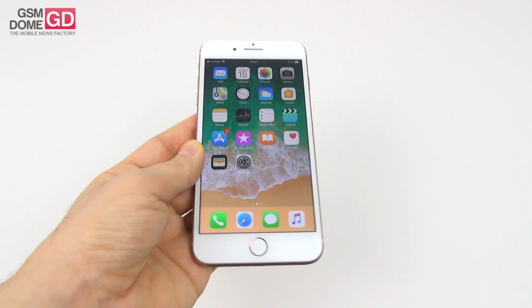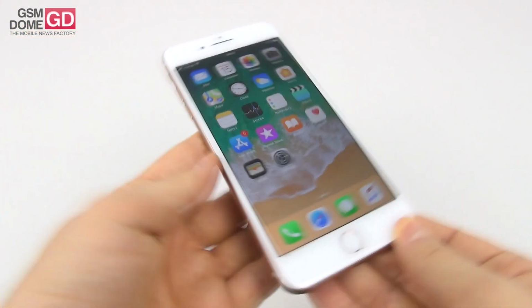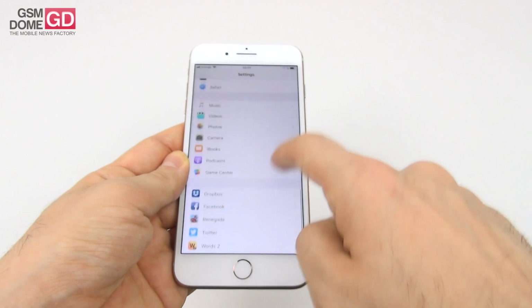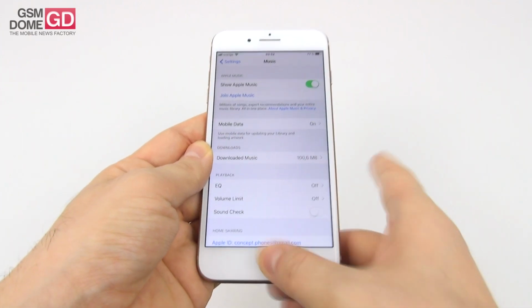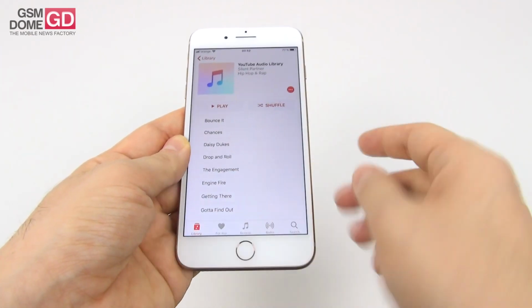Now, as far as the speakers are concerned, there's a stereo situation. This one here and the earpiece are being put to work by Apple Music. As usual, the tweaks are, well, searchable. You have to go all the way here to get your equalizer and genres, volume limit and sound check. Now let's actually listen to some tunes. So here we go.